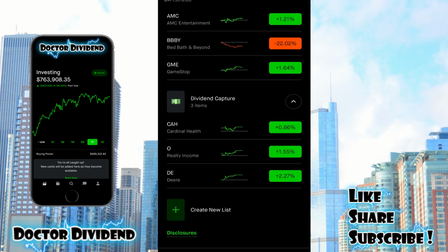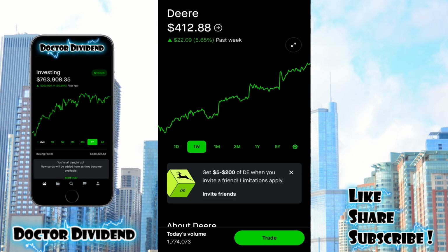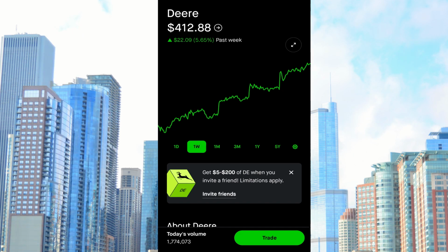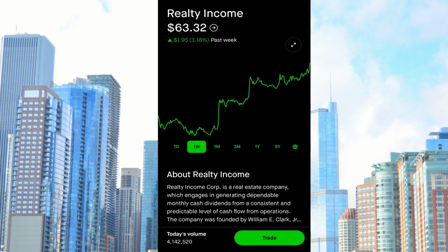Was not able to get into any of these stocks, but it would have been a very profitable week of trading with these stocks. John Deere and Company, DE, over the past week of trading, as you can see, up 5.65%. So you could have jumped in at the beginning of the week, bought the stock, and then sold off after the ex-dividend date for that stock, as well as a positive swing trade. Realty Income, likewise, trending up this week, so you could have got into the stock, captured the dividend, and then got out with a positive swing trade.